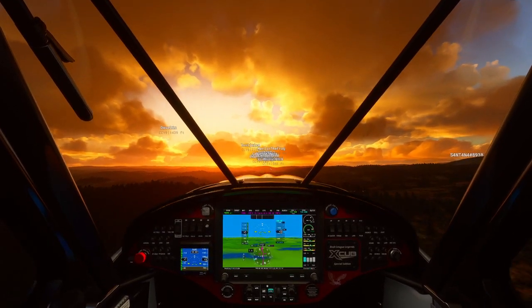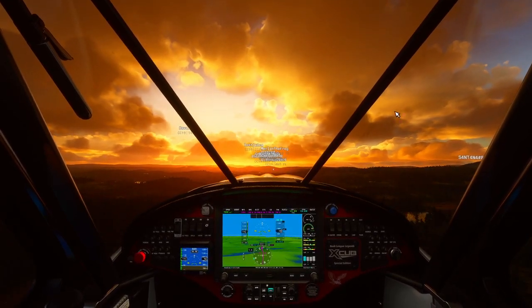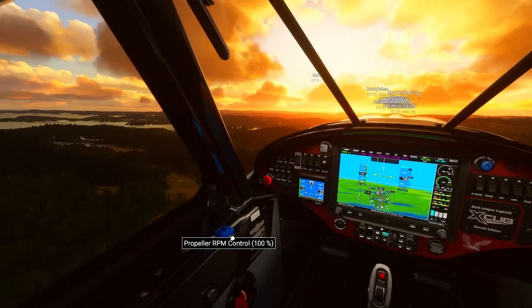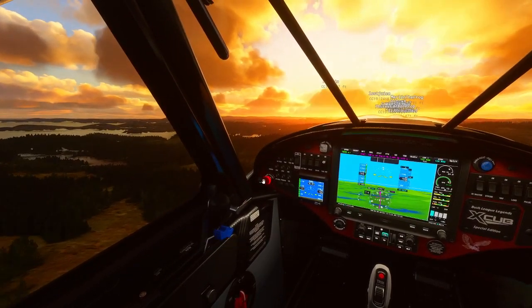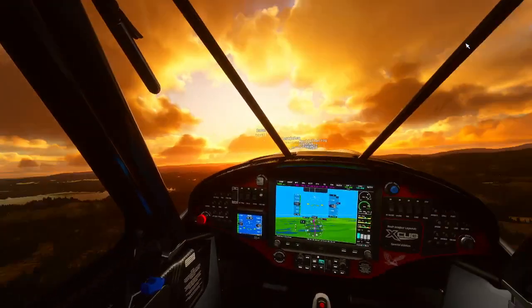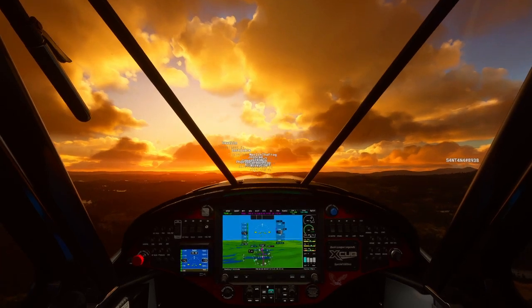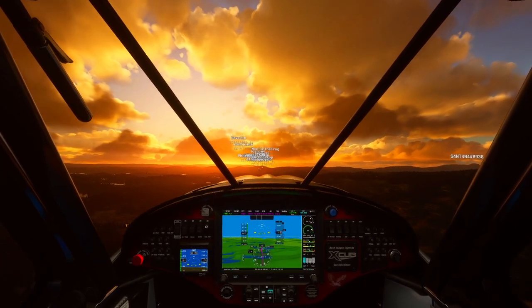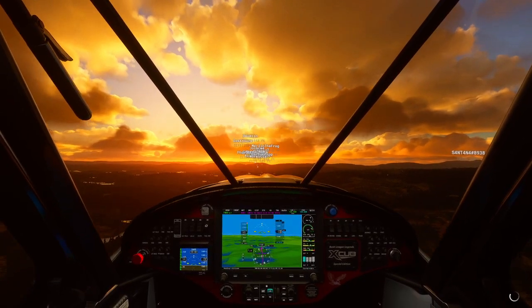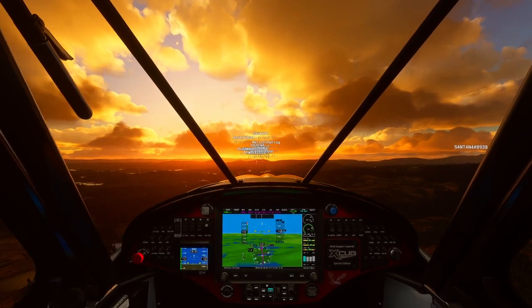On the float variant, do you have an increase on gross weight? Empty is 1420 now, so that accounts for taking off the main gear, the tail gear, and then adding the floats on, plus a little bit for the retraction and all that sort of stuff. So right around 1420, and then the max gross is 2300 still.